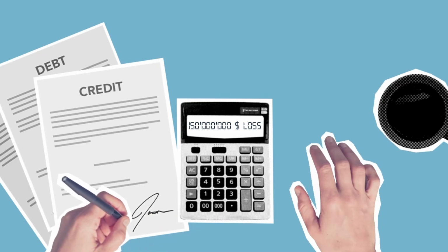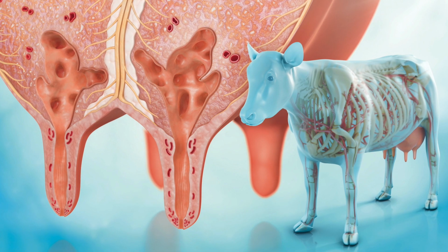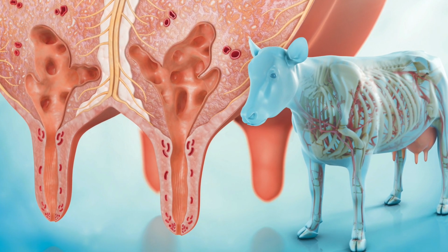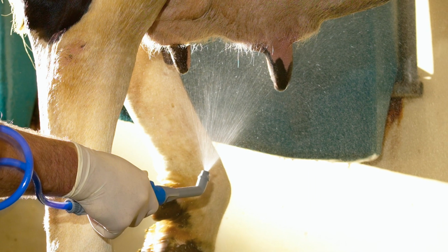Australian dairy farmers lose more than 150 million every year due to poor udder health, and mastitis is a big part of this loss. The sooner you detect and identify mastitis, the sooner you can do something about it.